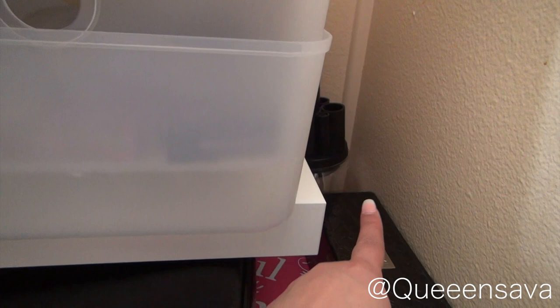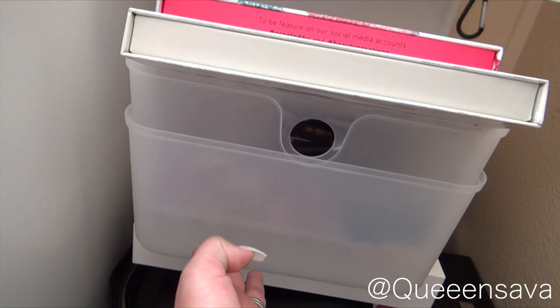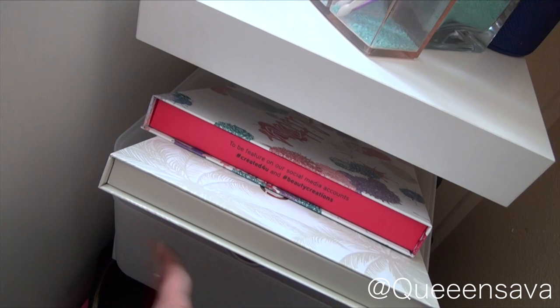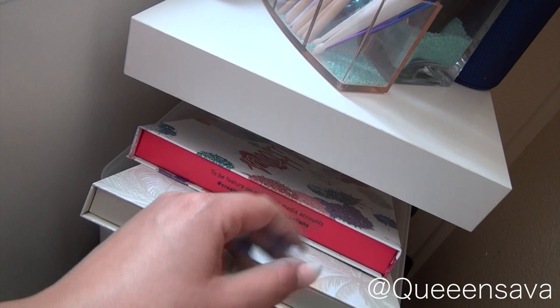In these two containers right here, one of them is for giveaway stuff. And then this one right here is all new products that I have. I have some Beauty Creations, new products that I got at Fame Expo as PR, or new products that I recently bought and that I need to use in a video.